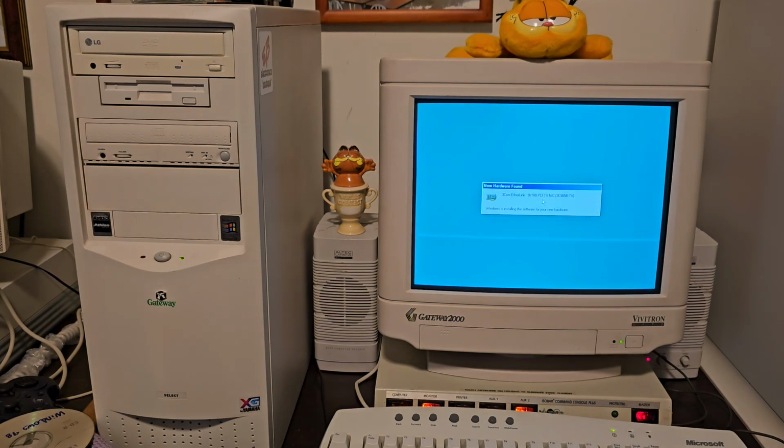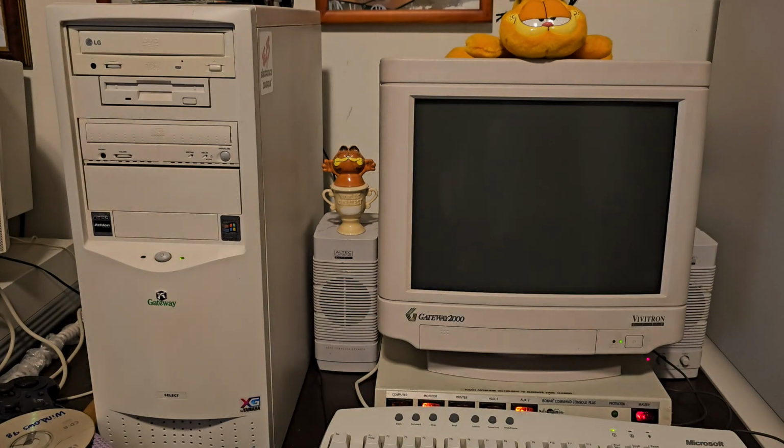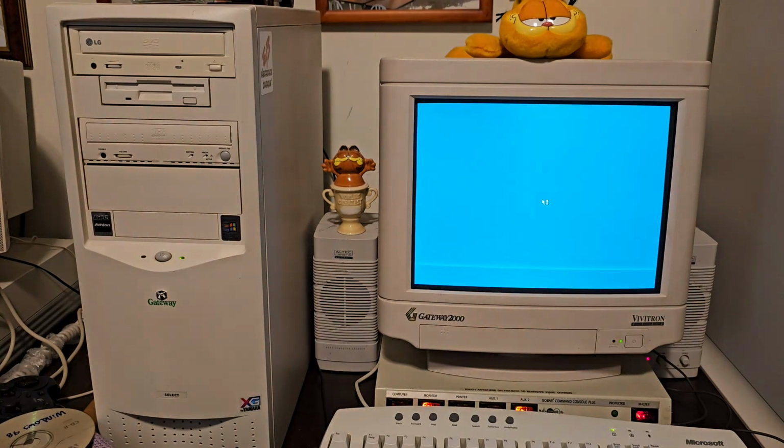I even had the driver for the network card. I'm surprised by that, because that wasn't original to the system. Yeah, we'll tell it to restart. Alright, booted back up. And again, we're not going to have sound just yet.